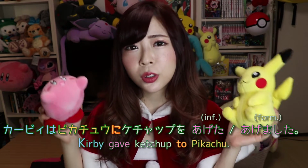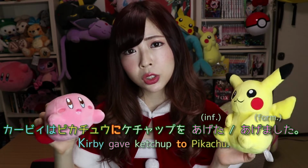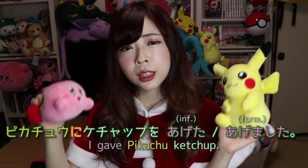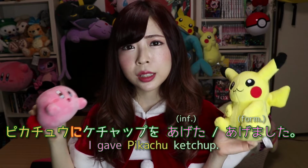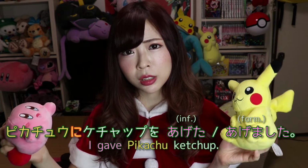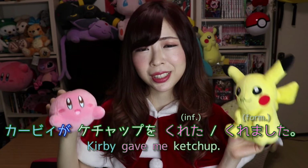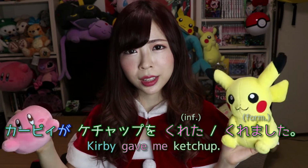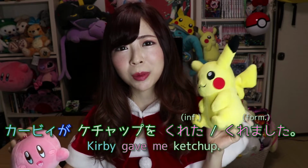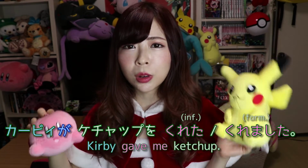So earlier we had a sentence, カービィはピカチュウにケチャップをあげた or あげました. Kirby gave Pikachu ketchup. So if I ask Kirby, what did you give Pikachu, Kirby? Kirby would tell me, ピカチュウにケチャップをあげた. ピカチュウにケチャップをあげました. Again, Kirby wouldn't say 私はピカチュウに because it's obvious to me that Kirby is talking about herself because I asked what did you give. Anyway, Pikachu would tell me カービィがケチャップをくれた. That sentence sounds like I didn't even ask, but Pikachu came up to me, hey listen, Kirby gave me ketchup, right? But if I ask Pikachu first, like, what did Kirby give you?